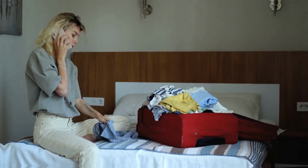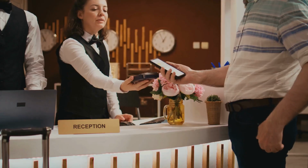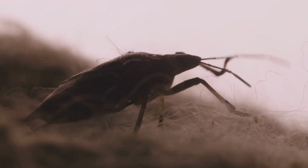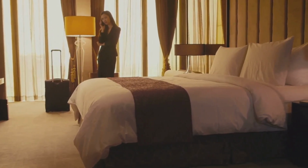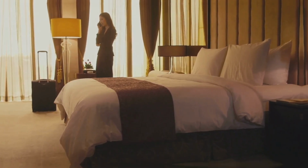Even better, we'll walk you through the exact steps to get the hotel to take responsibility for the extermination costs. You shouldn't have to pay for their mistake. Learn how to turn the tables and make them cover the costs. Stay tuned to discover how to handle this tricky situation like a pro and ensure you don't end up footing the bill. Let's dive in.